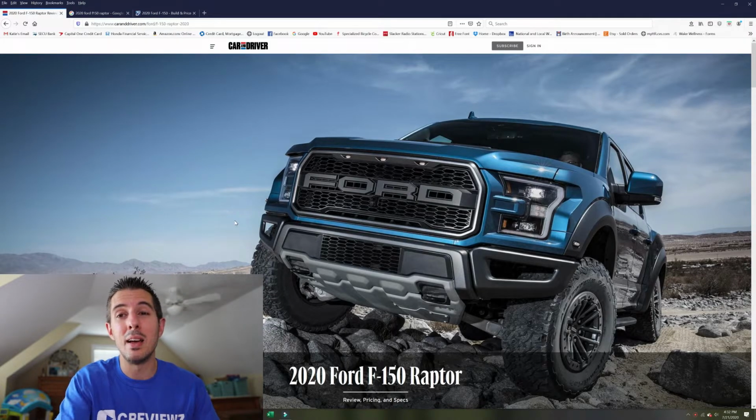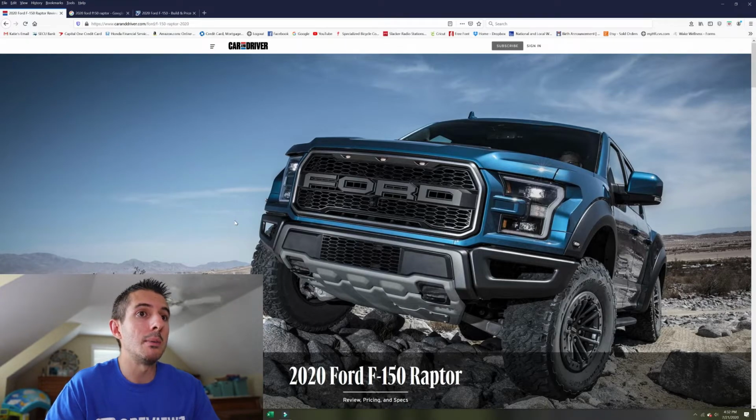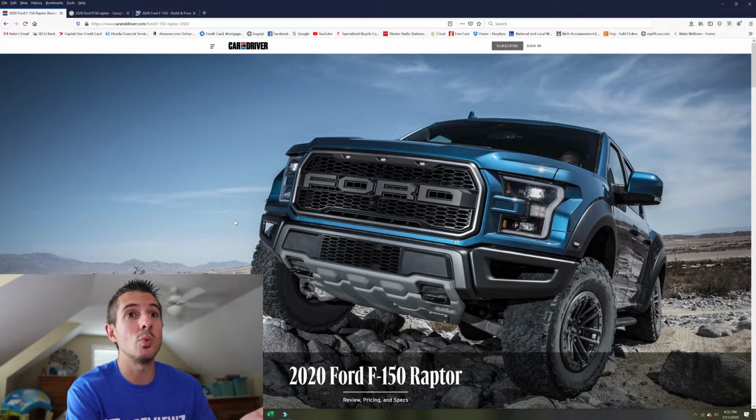Now, when I say that, the payload is the least, the towing is the least. This truck's only going to be able to tow 8,000 pounds, and that's with the tow package. So as far as a pickup truck goes, it's not practical. As far as an off-road truck goes, it's going to do the most for you. It's got 35-inch tires. It's got the most amount of suspension travel. Obviously, it doesn't have a winch, which no other truck has but that Power Wagon.